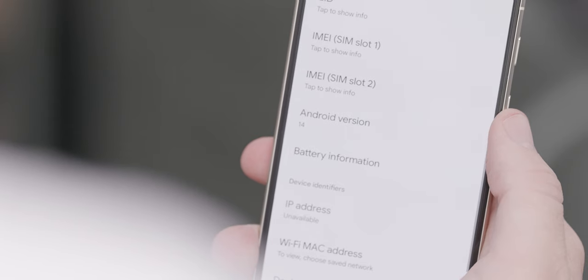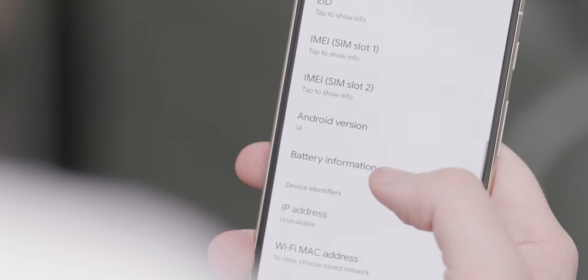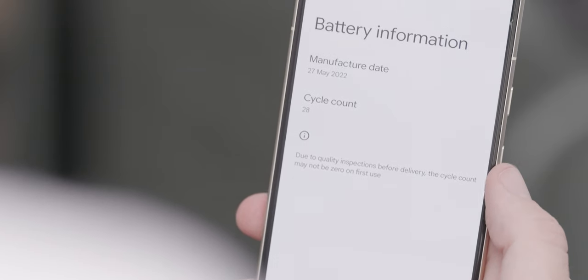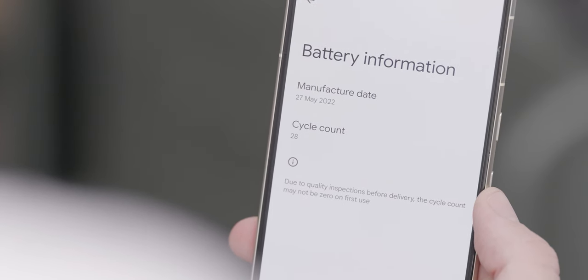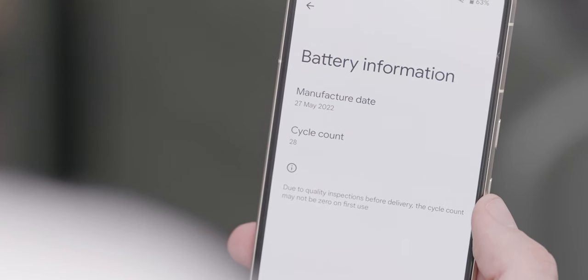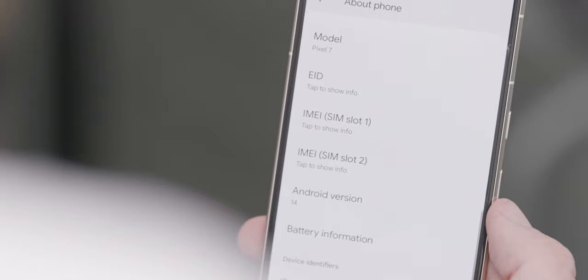Battery information and cycle count is now visible here for the first time in Android, we think, in this particular build. I think I have actually been missing out on this one, as it's been on iOS for a long time. At least you do have a battery health metric over there on iPhones. But to see this, go to Settings, About phone and Battery information, and you'll be able to see the exact manufacturing date of your phone plus the battery cycle count. That means it went from 100 to 0% and then back up again.